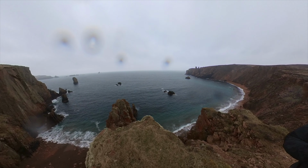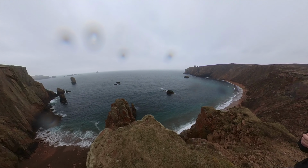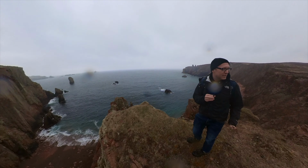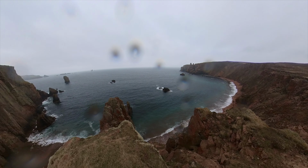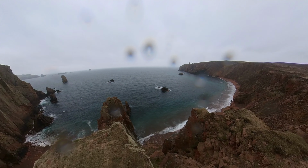The first thing that's amazing about this camera, on a day like today, it's waterproof and it's totally raining. And so having a waterproof camera on a day like today where you don't have to be worried about it.